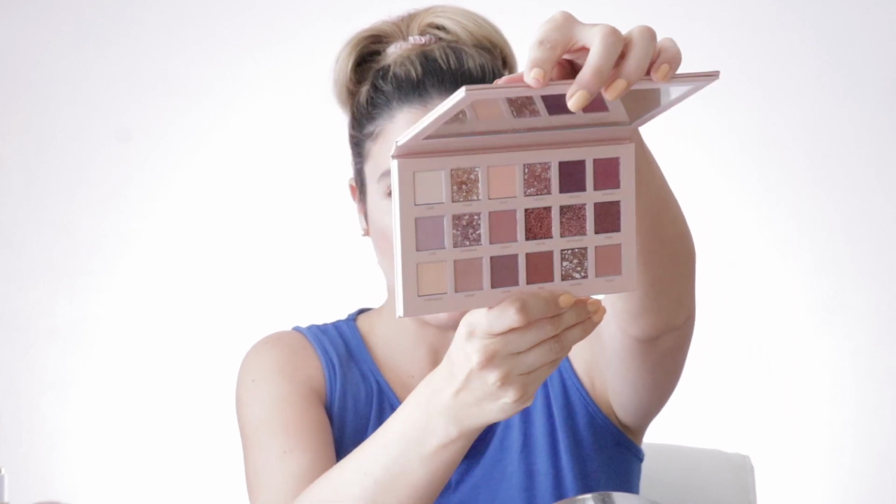And then going into another palette that I really love, my pink tones, my mauve tones, I'm talking about that new nude eyeshadow palette by Huda Beauty. This palette is fantastic. I mean, really, really beautiful. Here you go. So basically you get a bunch of different nude colors with a hint of pink, a hint of purple, a hint of mauve colors.